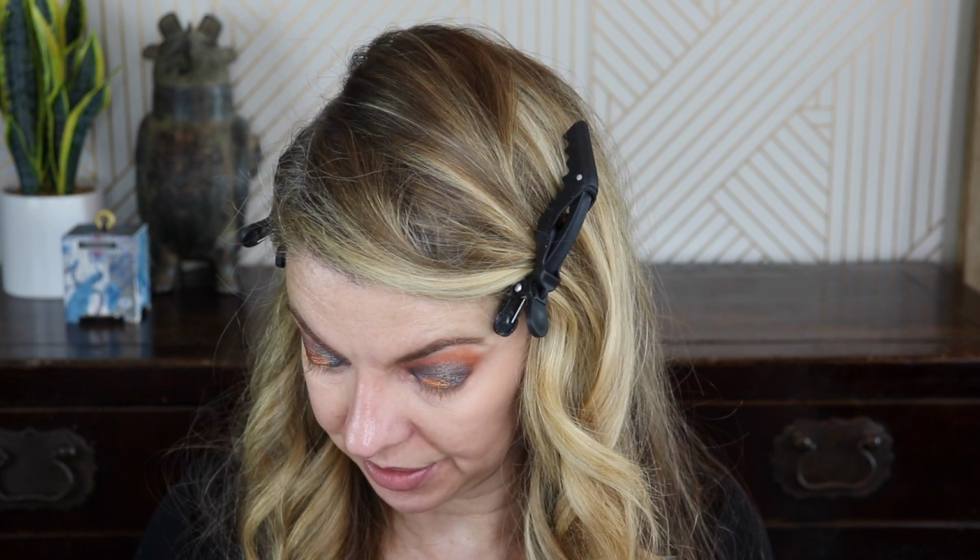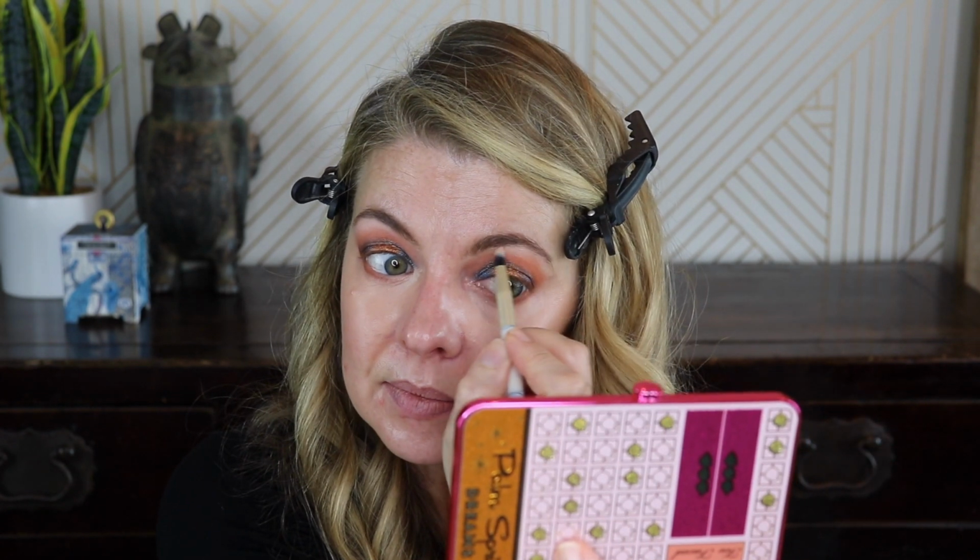All right, and what about that lower lash line? Let's start with Saucy and Bossy. That's what I did the crease with, and I just have a little smudger brush here. This one's from BK Beauty. And now I'm going in with Rum Tiki, and I'll just be doing that on the outer bit. And I am going to pick up some Cabana Time with this little round brush. It's pretty dense, to do a brow highlight. And inner corner of the eye.